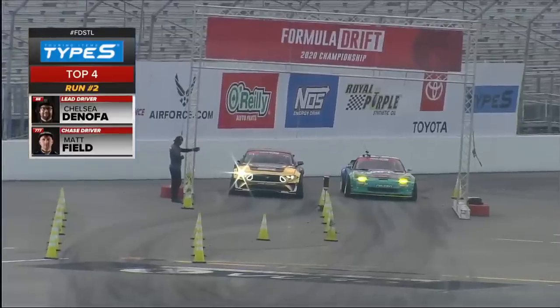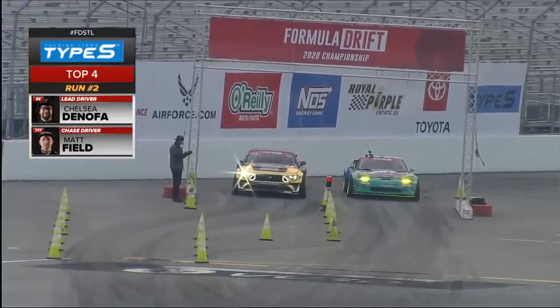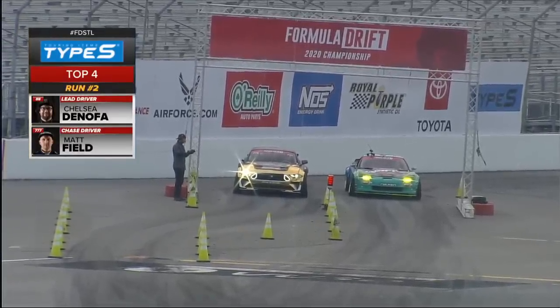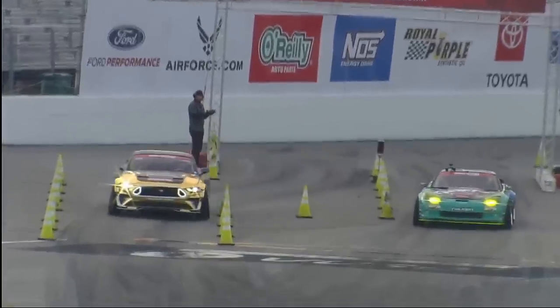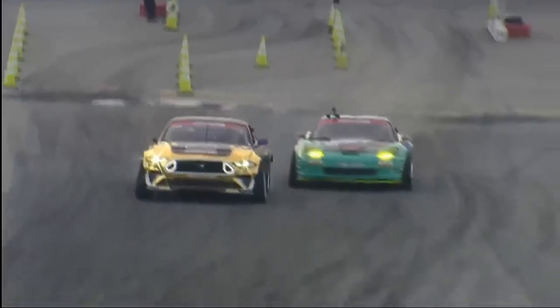Second run of this battle. Chelsea, BC Racing, Nitto Tires, RTR, ready to rowdy. Here we go. Whoa, work with those cones. He is coming in hot. Both these guys with a lot of bravado, and talk about it.